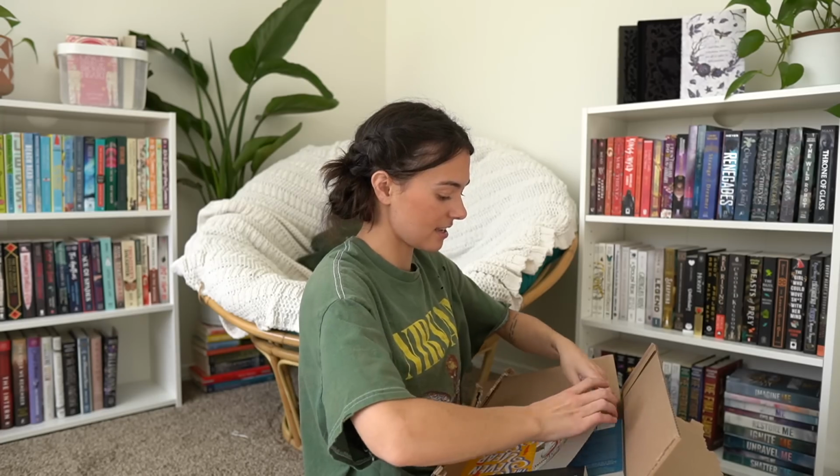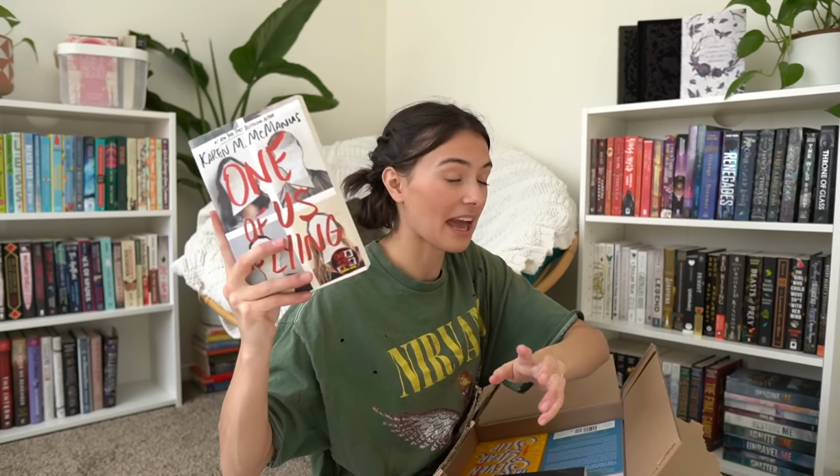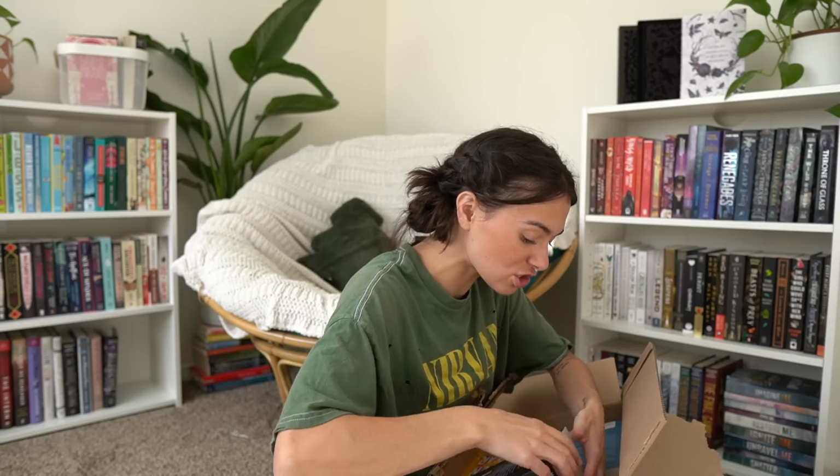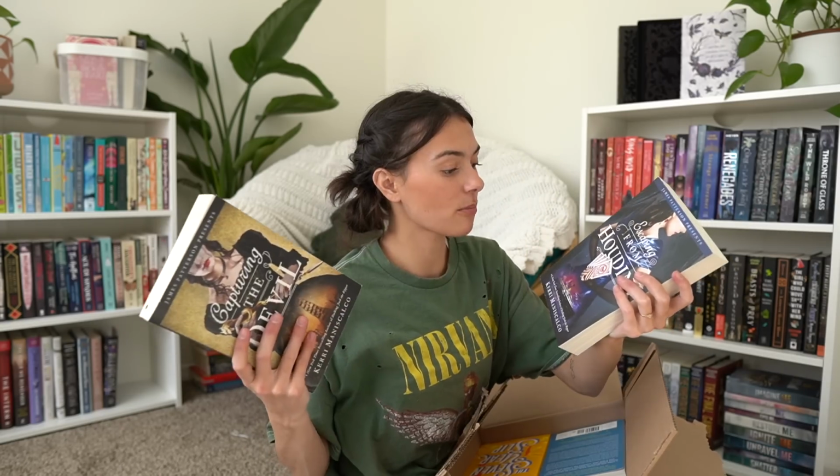Next is the first book in the One of Us Is Lying trilogy. Again, such a good series. I really, really enjoyed it, and I think you should read it if you have not. These next two, I don't regret buying because now I have the full series on my shelves. They are Escaping from Houdini and Capturing the Devil. These are the last 2 books in the Stalking Jack the Ripper series.